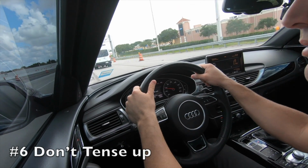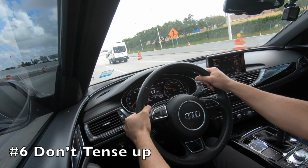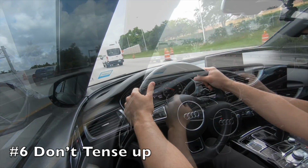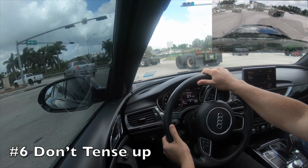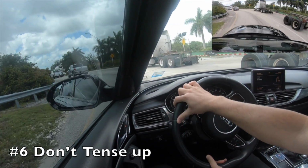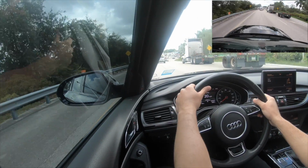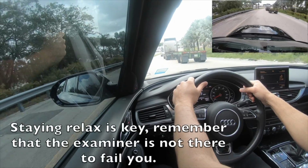Number 6, don't tense up. So staying relaxed is vital to driving well. You've got to have a clear mind and awareness of what's going on around you and the ability to react to anything. When you're nervous and tense, you aren't able to think clearly and react accordingly. This is why it's very essential for you to be calm and relaxed.